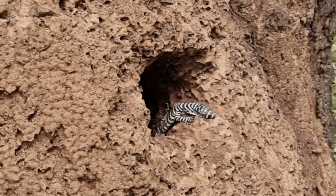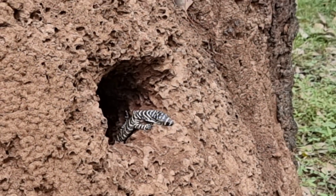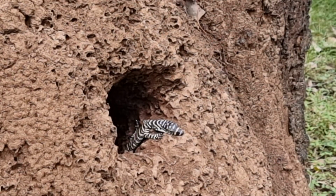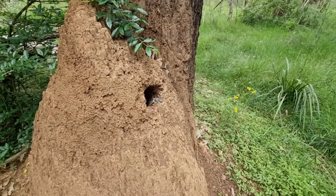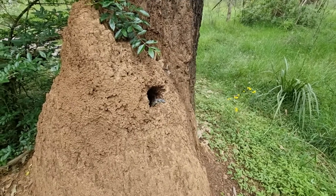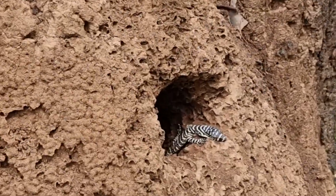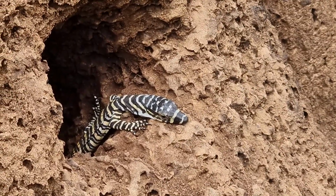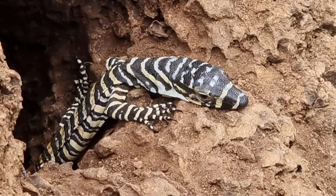The first steps of these majestic animals, the largest, well, the second largest monitor in Australia, but the largest species, of course, the monitors. So witnessing this is a truly incredible experience. Just have a look at those colors. Those markings are sensational.